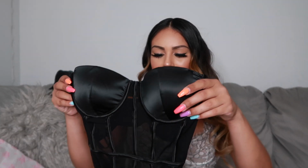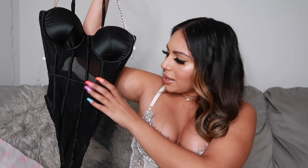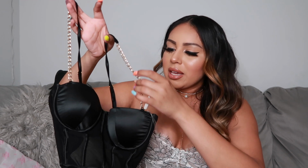So this is the next item that I have here. Guys, I'm serious. I don't want to rip this little package because it's so cute. So I'm just slipping the clothing out from the bottom of it. So the next item that we have here, oh, this is so cute. So this is actually a bodysuit, and this is what the bodysuit looks like. It is a black kind of mesh bodysuit. It has this design on it, and I'm absolutely in love with the straps. They do have chains on the straps. I saw this bodysuit on their website and I really loved it, so the fact that they sent it to me is so freaking awesome.